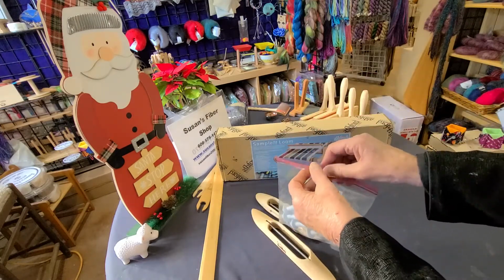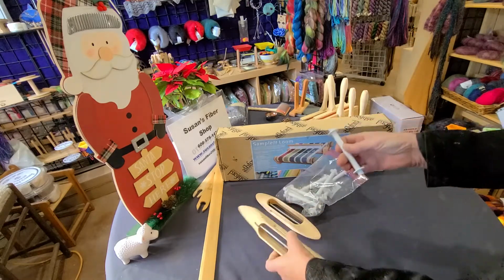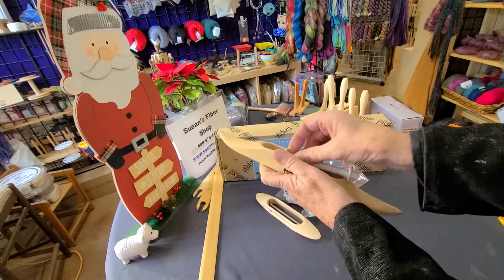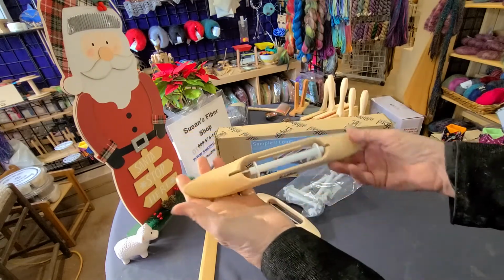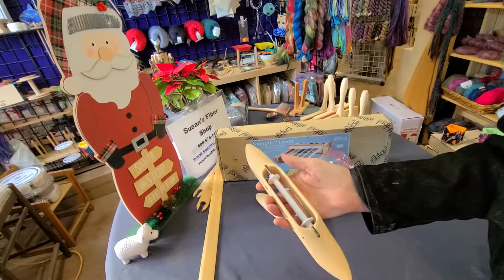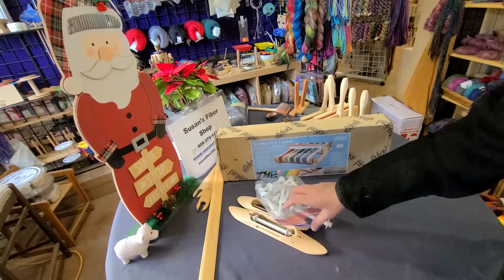So, boat shuttles and bobbins: they fit in here like this, and now you have your boat shuttle to work. Now, there are many different weaving books that we have available.